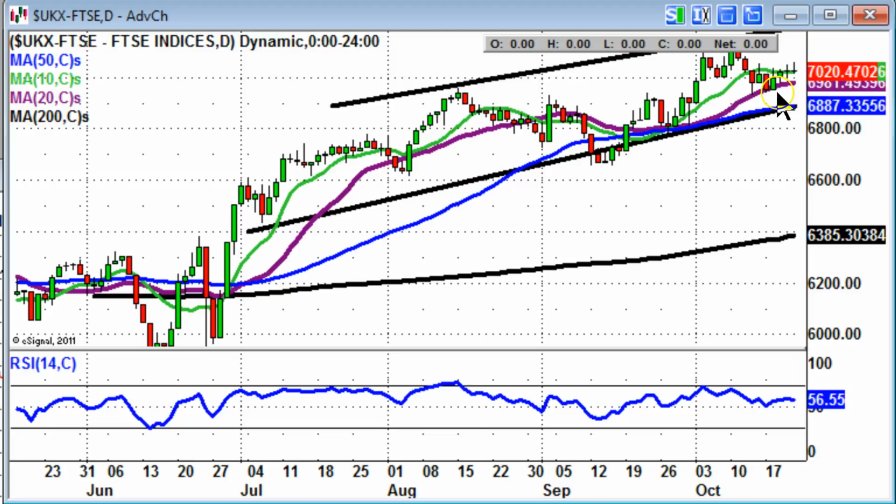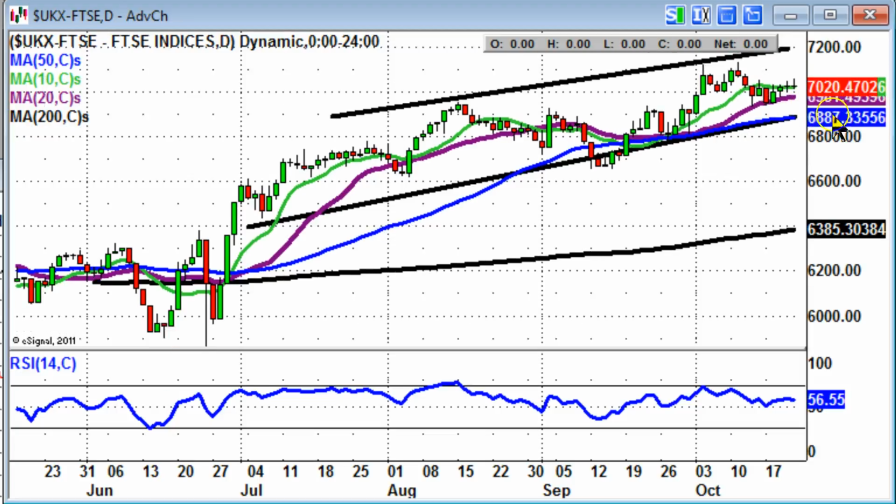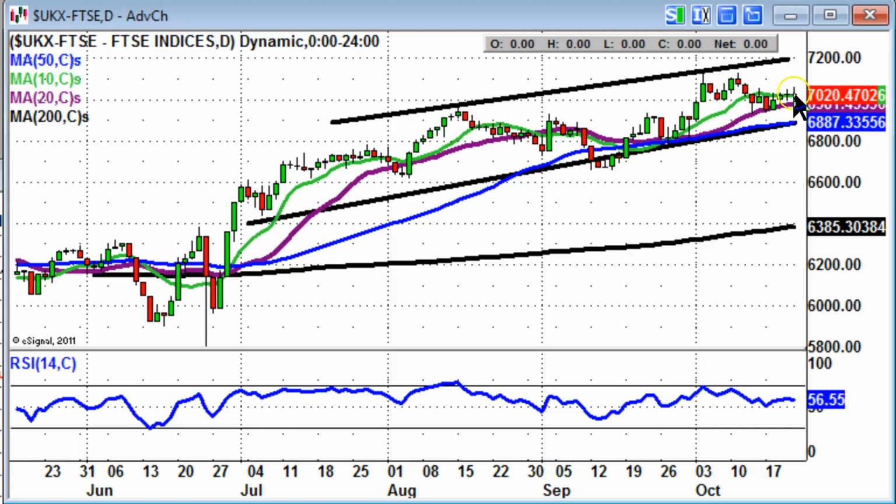Starting with the FTSE 100, and it's business as usual as far as the slow buy trend that we've had. Support intraday coming in towards the 20-day moving average, that's the purple line at 69.81. Some resistance towards 70.20. But really, it's all about holding the 20-day line and looking towards the top of this rising July trend channel at 7,200 over the next month or so. Any dips towards the 7,000 zone currently regarded as a buying opportunity. RSI at 56, well in the accumulation zone at the moment.